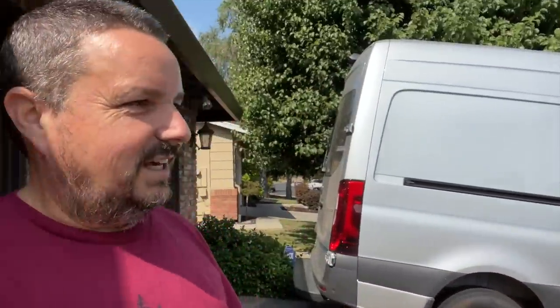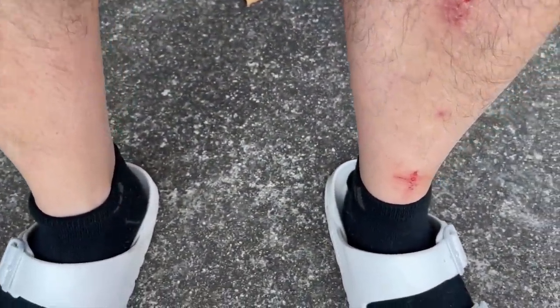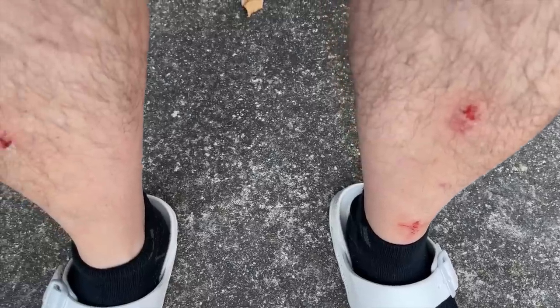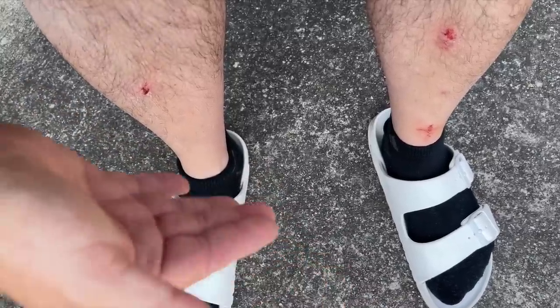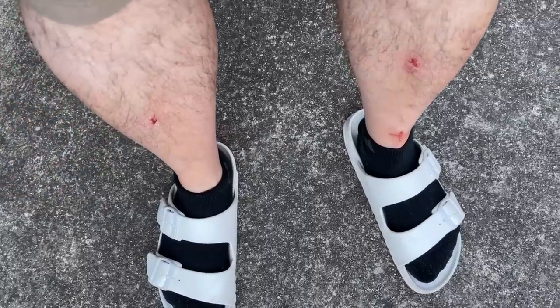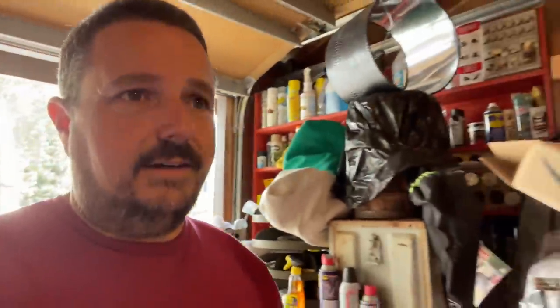I'm really happy, but I had a little bit of an accident at the dump. Not an accident, but a little injury. Let me show you. Look at that. Bloody, nasty, and no, I didn't wear those white sandals to the dump, thanks for asking. I had my boots on, but one of the big wood particle board pieces was standing up. I had a box in front of it. When I pulled the box away, it fell back right onto my shins, and man, shin injuries for some reason really hurt.